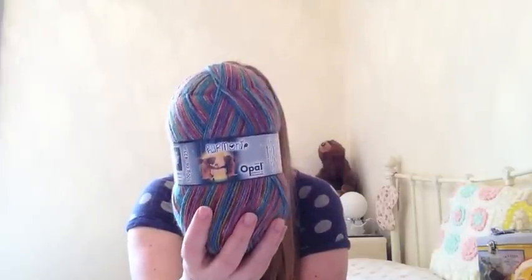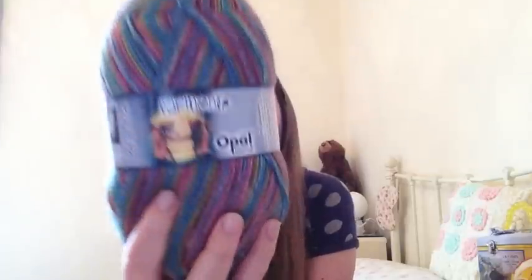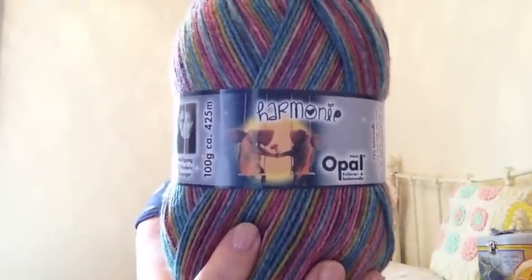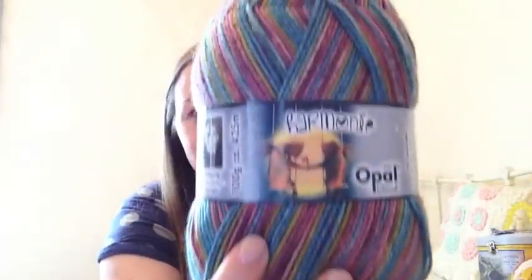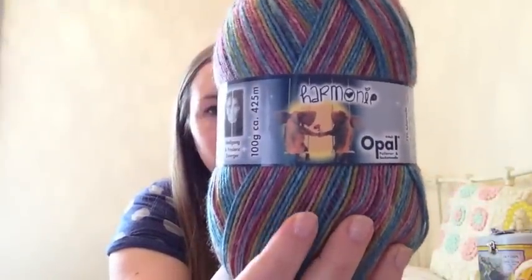I also got this ball of Opal. This is from the Best Friends range. It's colour 8866. Look at those lovely elephants. I was chatting with someone on Instagram, Luli, she's got a shop actually where she sells lovely bags, but she was saying that she wanted all of this yarn because of the cute illustrations, and I was exactly the same. I was so taken by those little elephants holding hands with the little flower, completely adorable. And I love these colours as well.